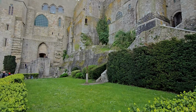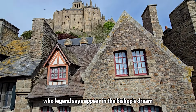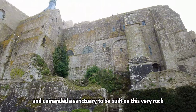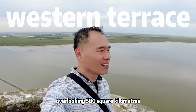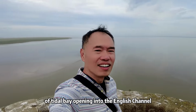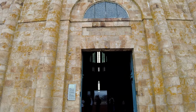Above it all stands St. Michael the Archangel, who legend says appeared in the bishop's dream and demanded a sanctuary to be built on this very rock. Before entering the church, I stepped onto the West Terrace, overlooking 500 square kilometers of tidal bay opening into the English Channel. It's simply unforgettable. Then, I entered the Abbey Church.